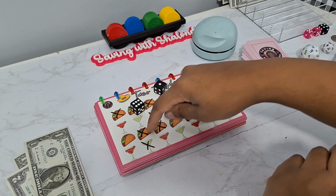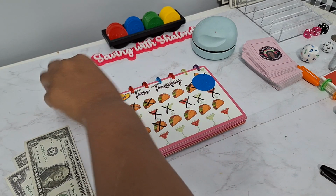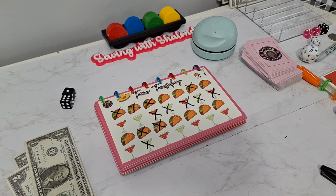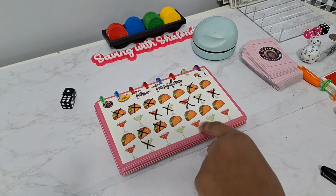1, 2, 3, 4, 5, 6. It still would have been a taco either way. But that's how you do it to prevent an IOU, okay? And so we'll add $4 to our taco game, all in all. So $4 going in for Taco Tuesday.